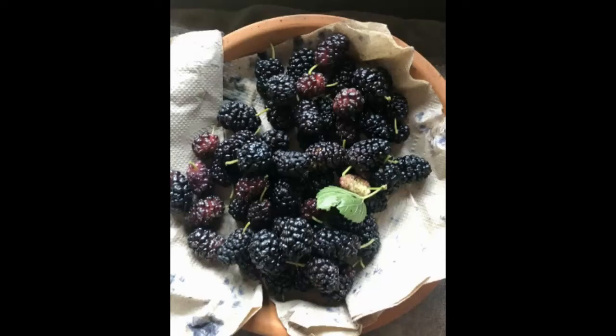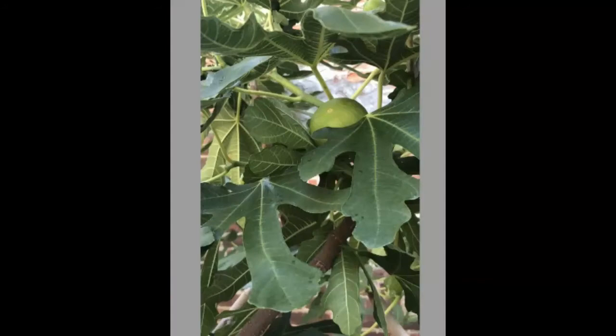Hi everyone, I would like to share with you a little adventure that we had picking berries in our neighborhood, in the street, and some figs in the backyard. So this is one of the berries. We also have some figs at the back. So let's see how we did our day today.